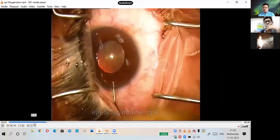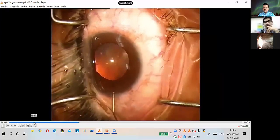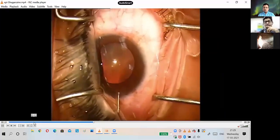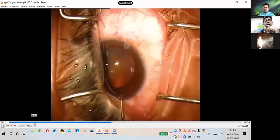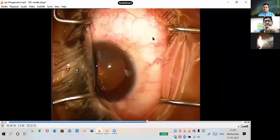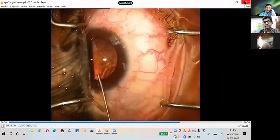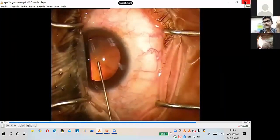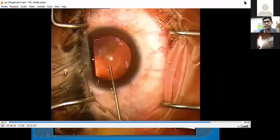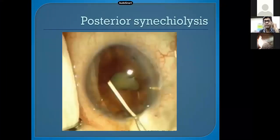Just watch the pupil dilating. See the effect. And after that, you put some viscoelastic and you'll be able to get a sufficiently dilated pupil to do your surgery. Right? That's good dilatation. And this is just an image of using viscoelastic to dilate the pupil.